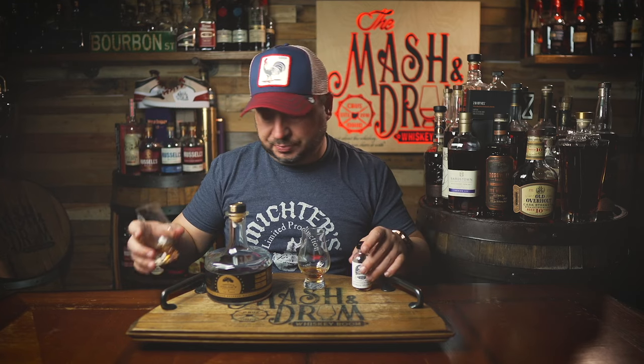Should we blend these? Let's blend them. Let's see what happens. I don't have much of that left, so I'm gonna do about equal parts here. Equal parts double oaked. So we'll call this the 15th anniversary double oaked blend from 13th Colony. There's no way this can work. Let's see here. Oh, it kind of does.